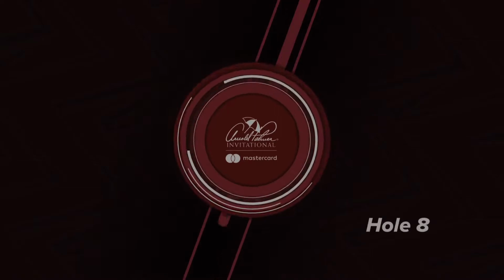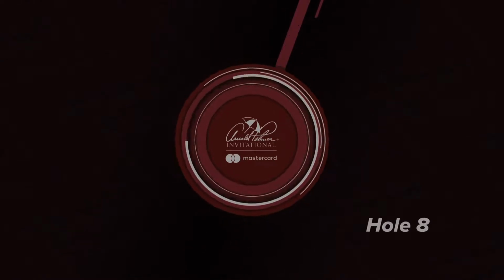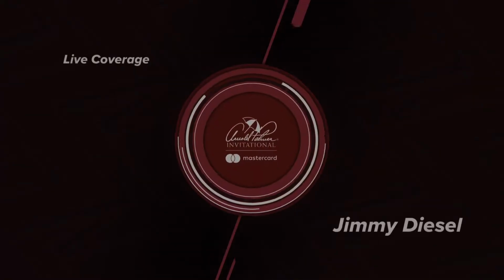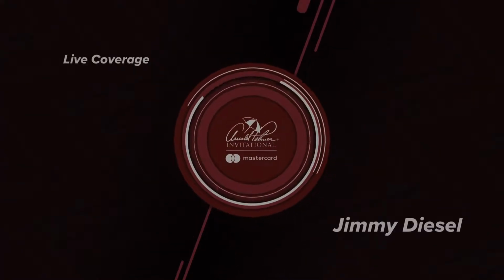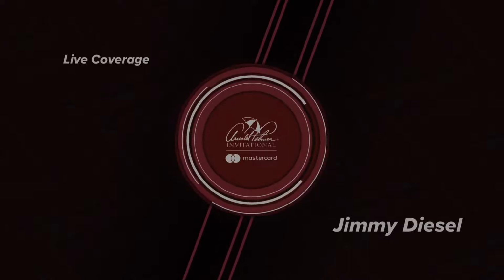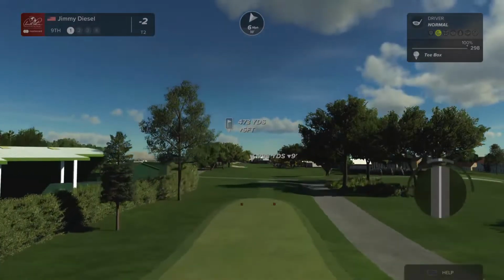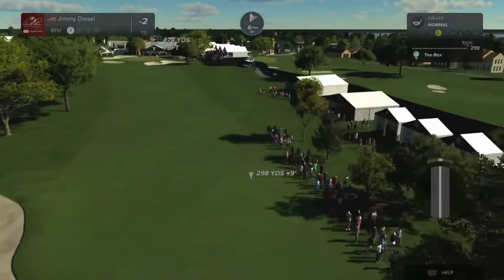Now let's switch our focus to Colin Morikawa. He's feeling good, just birdied the last hole. Well, that's got to have some impact on the scoreboard. Let's take a look. Trailing by a few shots after that hole. Next up is a par 4. Always a stern test.